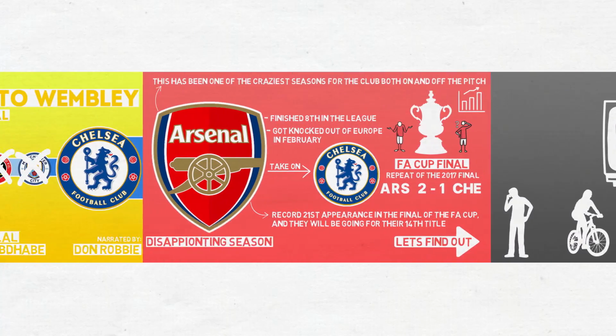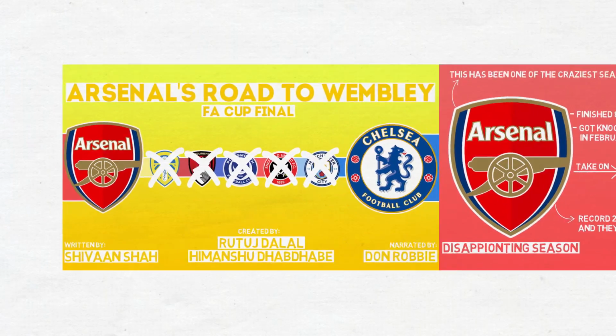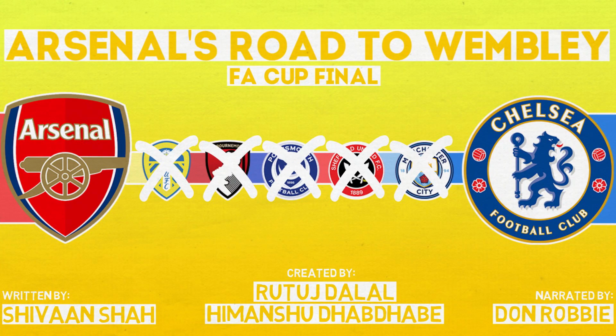How do you think Arsenal are going to get on in the FA Cup final? Will it be a repeat of last year's Europa League final? Or will it be a repeat of when we beat Chelsea the last time we faced them in the FA Cup final?